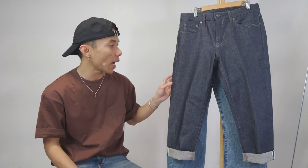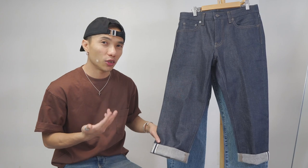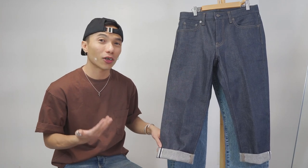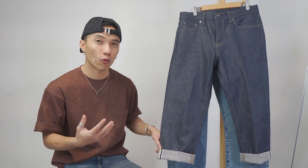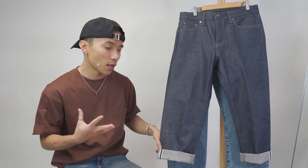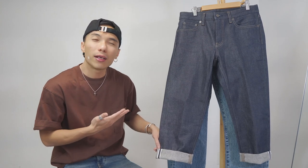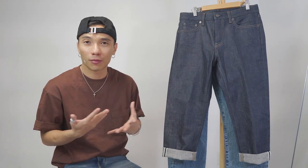This jeans, I got it from Uniqlo. This is my first time ever that I actually own dark denim jeans. Usually I don't really like dark denim jeans, and raw denim is very hard and takes time to break in. And these jeans from Uniqlo, you don't have to break them in. You can basically wear them off the store.